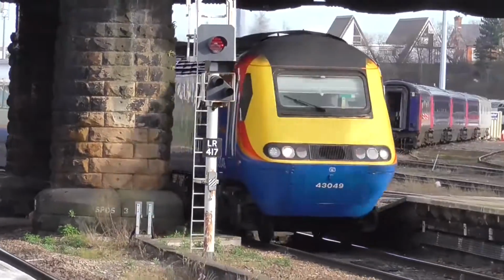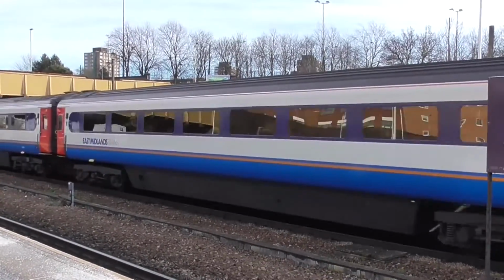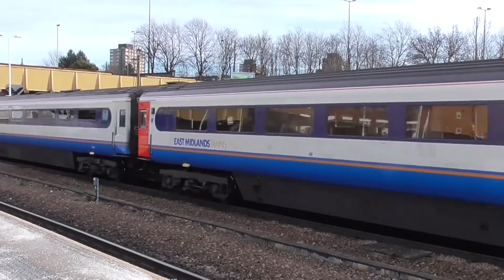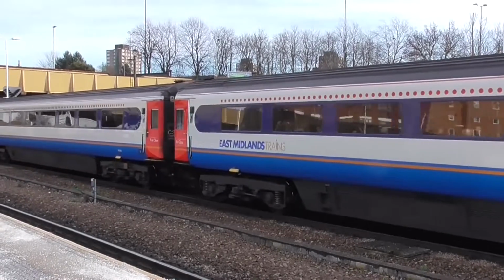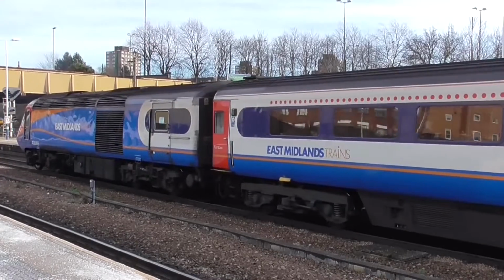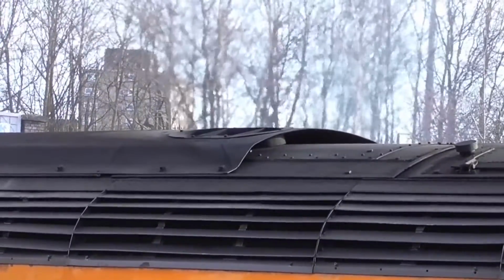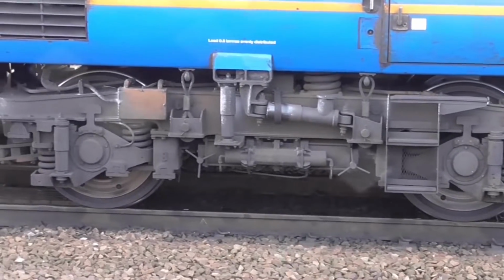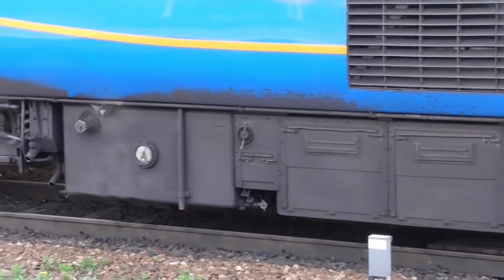Heading into platform 3B is a Class 43 HST in East Midlands Trains livery. Unlike the HSTs which you saw on the East Anglia lines, these particular Class 43s still have the VP185 engines, aka Valenta Paxman or Paxman Valenta engine. The VP185 engine is a slight modification from the original Paxman Valenta engine that was introduced in the Intercity 125.